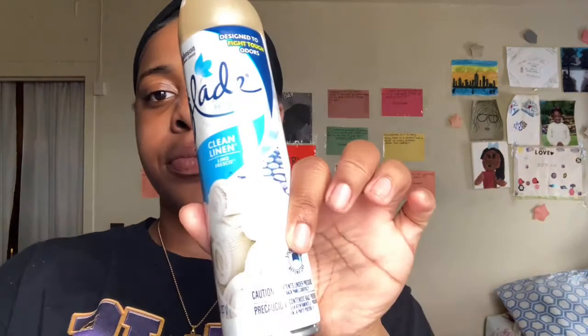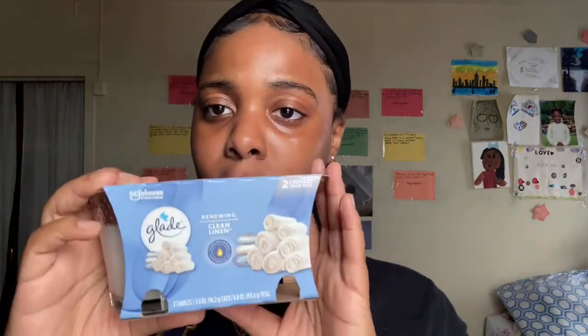And then the other scent that I got was this clean linen. Linen, I think that's how you pronounce it. Spray, I got this spray. And I also got the candles. This was a two pack, but I'm using one of the candles right now.